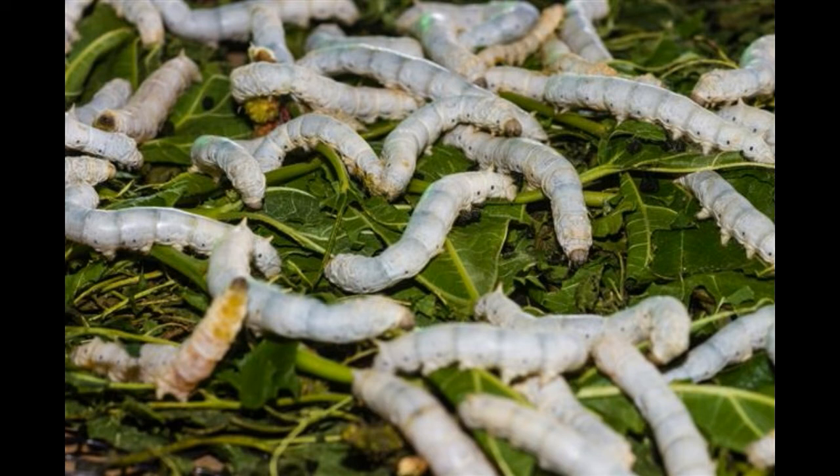Normally, there is only one season in a year when silkworms reproduce to give one generation. However, in countries like India and China, silkworms reproduce continuously round the year. Also, when silkworms are bred for commercial purposes, they are made to reproduce round the year.